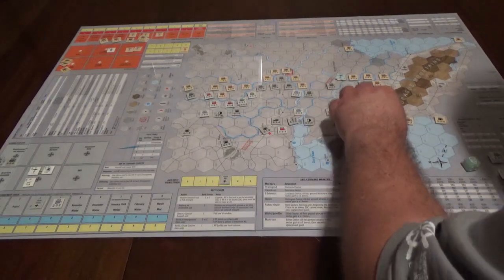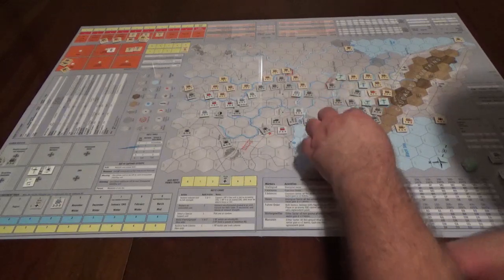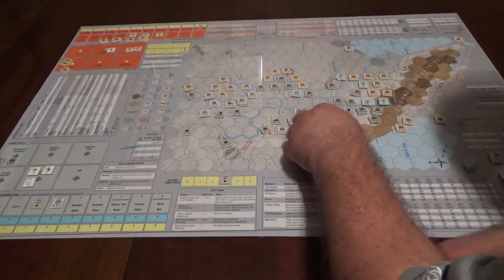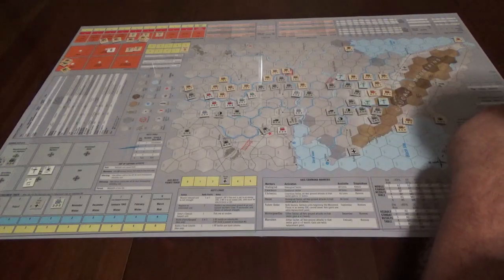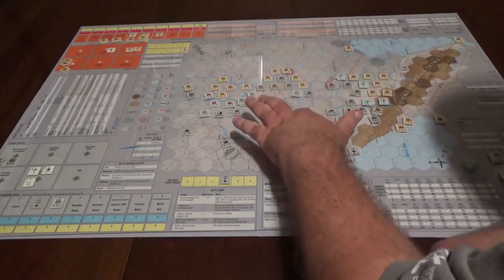So I'll move these two up to here. I will take this one Hungarian unit and move it into my COP. 1, 2, and 3. Okay, this railhead is going to move to here. 1, 2 on these guys. I do have this truck available, so I need to get that. 1, 2. Down to there. These guys can finally cross the Don. These guys will be ready next time.